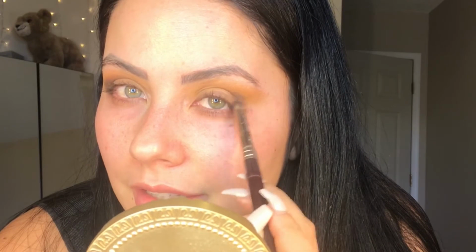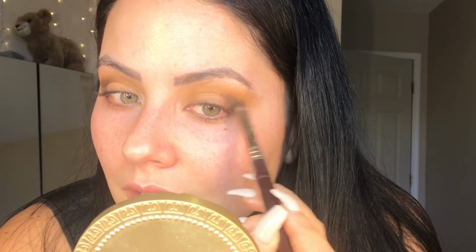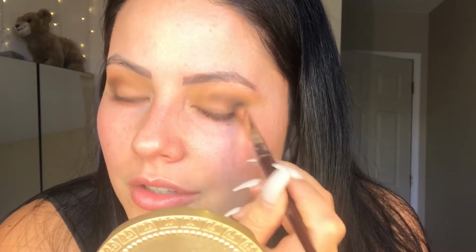Okay, so off the bat, obviously, Natasha Denona is just pigment-wise, uncomparable. It is just there. The pigment is there compared to the other one. The other one's really good. It's pretty good, to be honest with you. I'm not gonna lie. But if you like a really smooth eyeshadow, Natasha Denona, they're just nice.